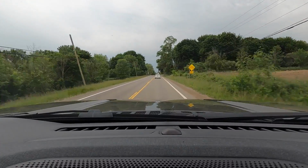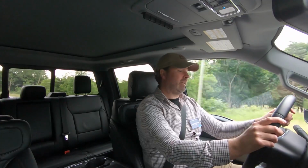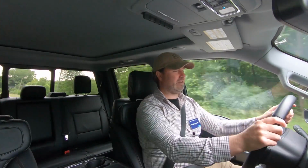I see 30 pounds of boost just from that quick little jaunt right there. So yeah, you got a lot of boost here. This engine deals with a lot of power and a lot of specific heat in certain places. So how Ford uses all these different cooling systems to manage that engine is quite important.